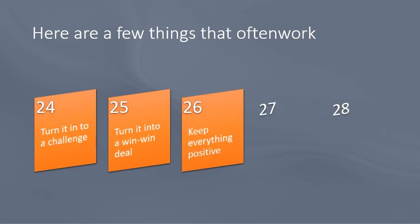Keep everything positive. Make sure that the child knows that you are still positive about them and the situation, and that you're looking forward to the next thing. Everything's going to be fun. It's going to be interesting. Life's going to be good, especially if you can get the task ahead done as effectively as possible.